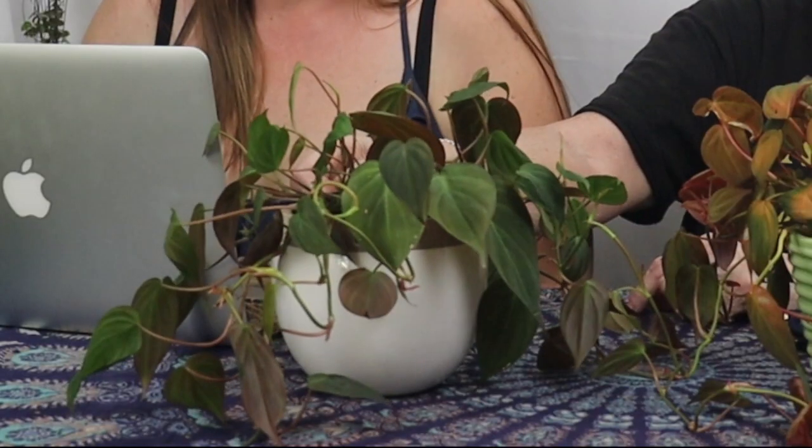In reference, this is Mutter's plant, and this one is mine. I have it in bright indirect light. It gets pretty good sun. So the sun has recently been changed on it. It was in medium-ish, lowish, not ideal growing conditions before. But now I have it in more light. And it's still pretty green. I'm pretty happy with it.